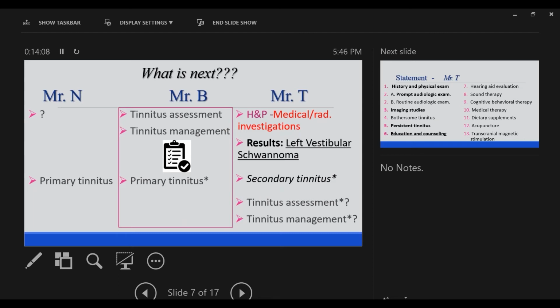They're not going to come immediately with vestibular or balance issues until they're way ahead, the tumor's big, they're at a different stage, but initially they're not going to show up like that. So remember, just because they came in saying that they have tinnitus, it might not be the main issue. Okay, so that's Mr. T.